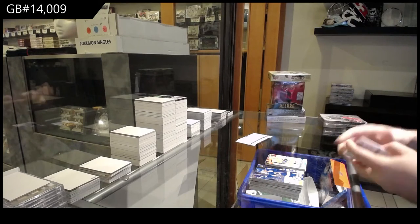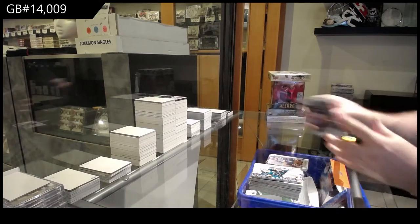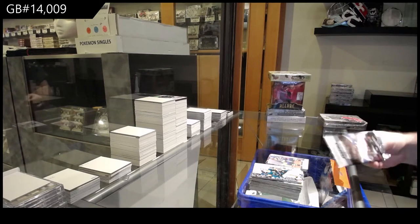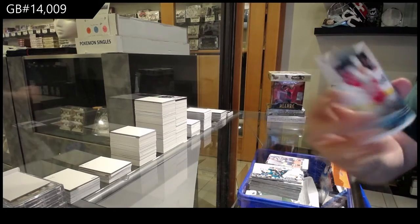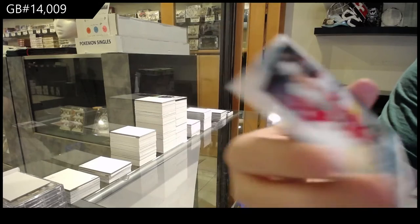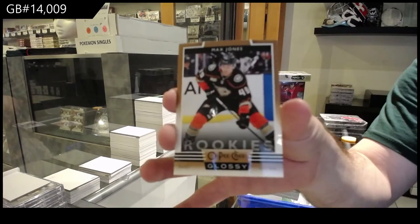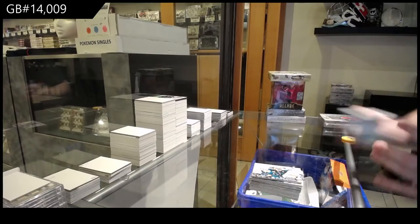I think it's going to be an absolute beast. And a Jack Eichel Buffalo Sabres canvas. This pack is impossible to break. Oh, we've got a Zadina glossy for the Red Wings. Makar glossy for the Avs. And a Max Jones gold for the Ducks. You had Detroit in the previous break.